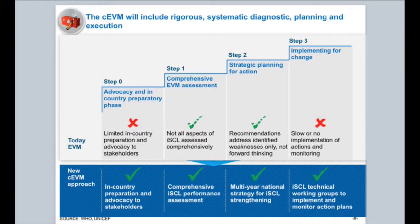We've done EVM assessments. We want to work on an evolution of the EVM assessment tool to incorporate some of the new ideas and new areas, also things that we learned here in TechNet. We've developed a lot of improvement plans, but these haven't always, as Diana said in the beginning, been linked to a national strategy.